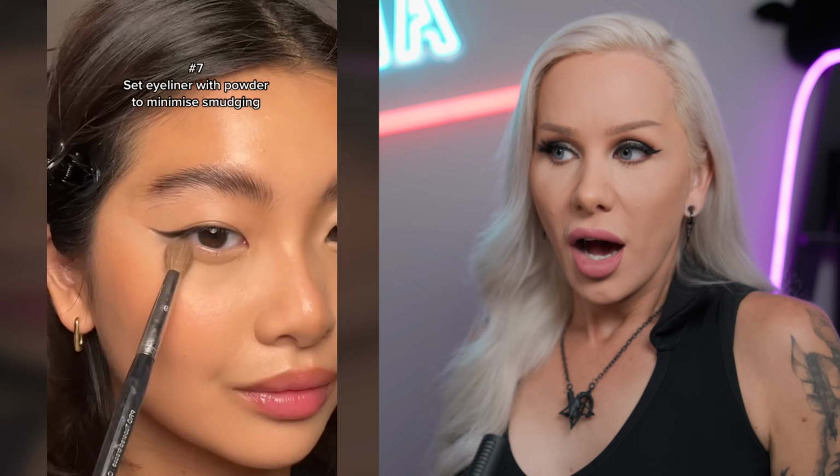If your eyeliner smudges, which I get easily, set it with some dark eyeshadow or put some powder in this area where eyeliner bleeds.